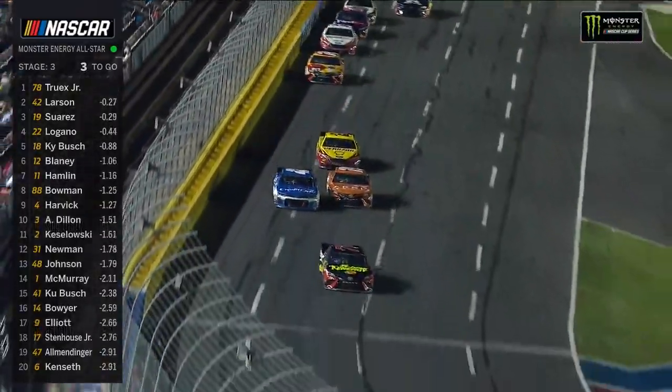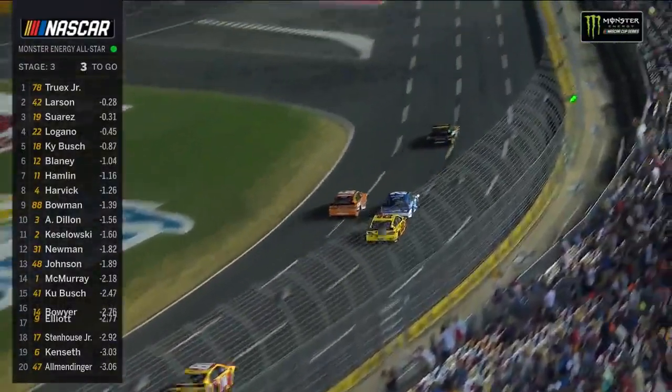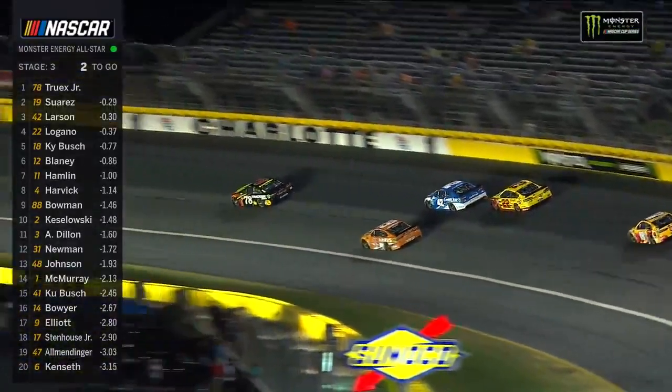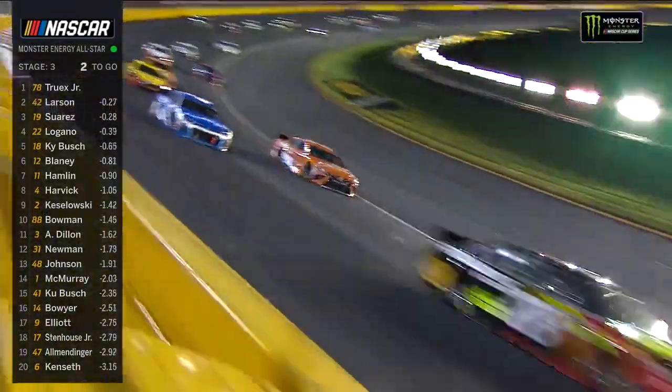Battle here for second place between Suarez, Larson, and Logano is looking on, hoping to make a move here. 2 laps to go. Pits are closed. We're seeing right here the side draft is not near as effective as what we see at Talladega.